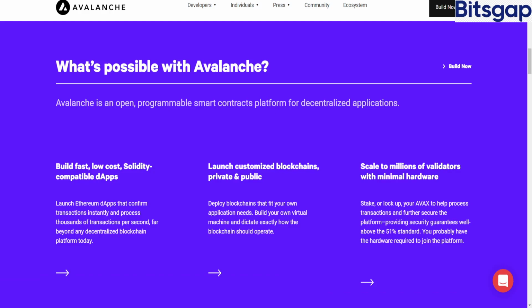What's possible with Avalanche? Avalanche is an open, programmable smart contracts platform for decentralized applications. Build fast, low cost, Solidity compatible dApps. Launch Ethereum dApps that confirm transactions instantly and process thousands of transactions per second, far beyond any decentralized blockchain platform today. Launch customized blockchains, private and public. Deploy blockchains that fit your own application needs. Build your own virtual machine and dictate exactly how the blockchain should operate.